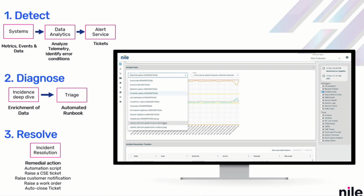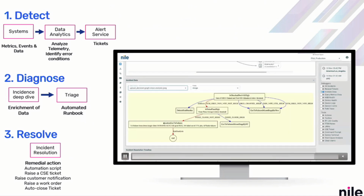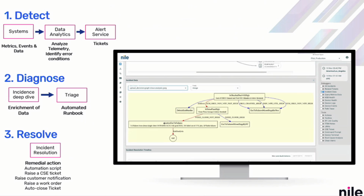Okay? And I want to just pause on one of the other cool things that I wanted to show right here. The automated runbook could also go wrong, and we sometimes want to have eyes on those as well. So the decision graph that the software traversed is uploaded for our production network engineering team to view. We have a pretty good rate of exiting at the right moment through these automated graphs, but this is just one of the things that we do to make sure that we are constantly reviewing. So detect, diagnose, and resolve. These are the three-step process that you'll typically see the incidents go through.